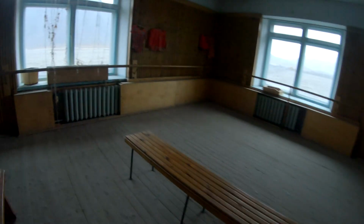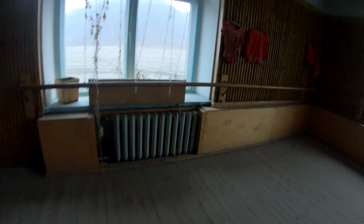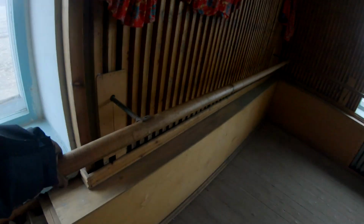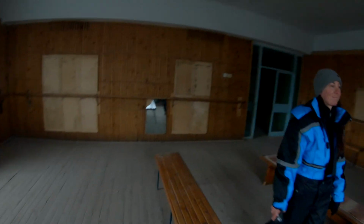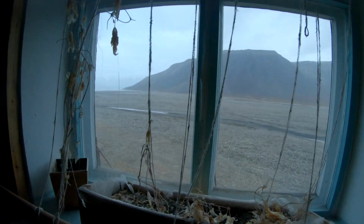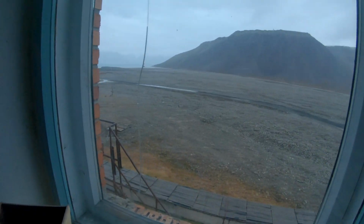And this looks like a room where they would practice ballet. I think you hold on to this and you do things with your legs. I don't know what you call it. Little costumes in here. Shirts. Probably for both males and females. Beautiful view out of the window.